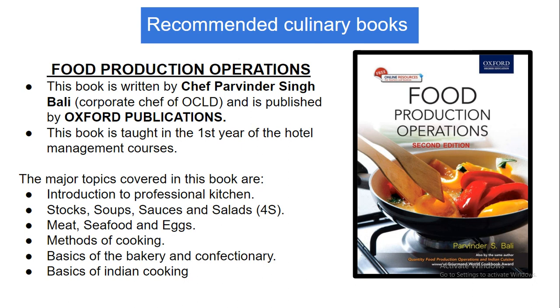He is one of the biggest chefs in India, and he has written this book which is taught in hotel management courses. It is written by Chef Parvinder Singh Bali, corporate chef OCLD, and is published by Oxford Publications, as you see in this picture. The book is taught in the first year of the hotel management courses.